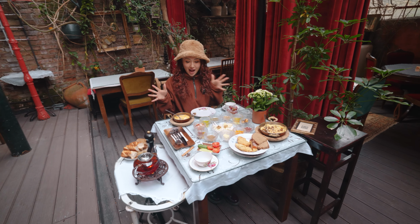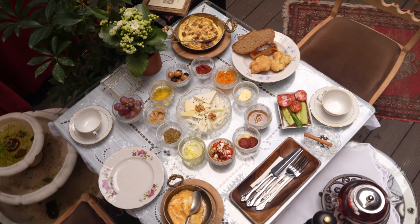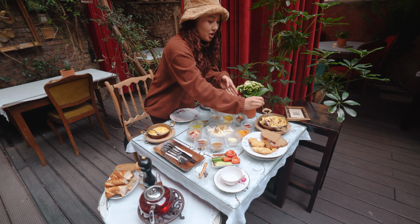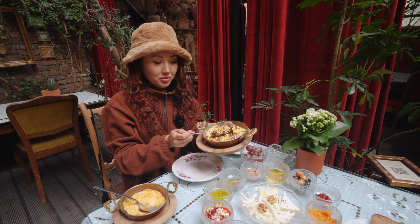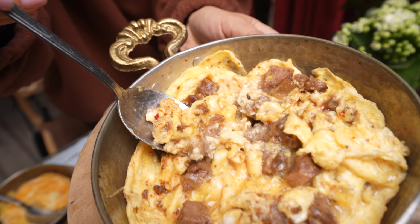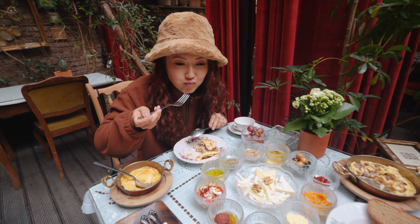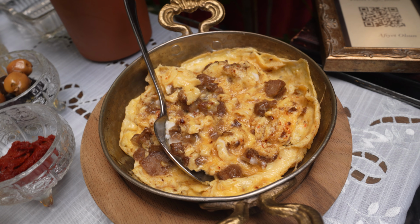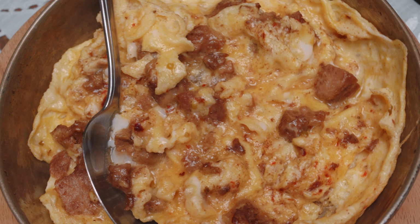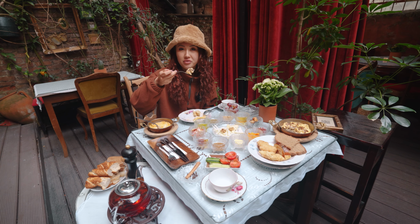Let's get to it. I've ordered some scrambled eggs. So this whole breakfast is about $17, plus this additional scrambled egg with some meat is about $8. I'm gonna start with scrambled egg and meat because it's super, super hot. That looks so bomb. Delicious. Salty meat. The meat is so flavorful, just like kebab. In collaboration with egg, meat, and this delicious spices, it's a full body flavor in my mouth.